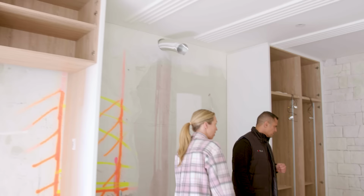So we always say renovating is about compromise. You can't have it all. And we wanted to maximise the space in this house, which meant we had to be really clever with where to put the laundry. And so we've created this sort of butler's laundry combo space.